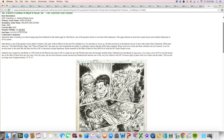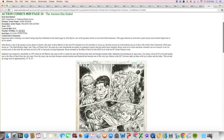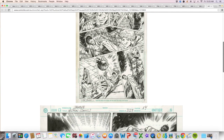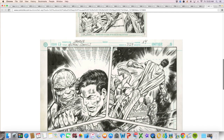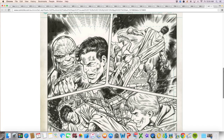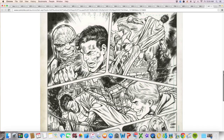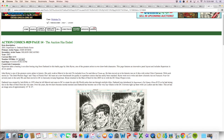And then here's an example of a John Byrne piece over at DC, Action Comics 829, only $450, and it has a Superman action scene with Darkseid. I have never heard of this inker, but I like it. It's definitely unique as far as his inking style, but I like it. For 450 bucks, not bad.